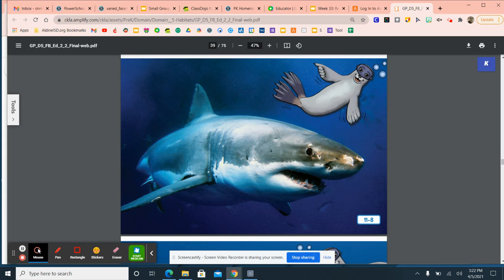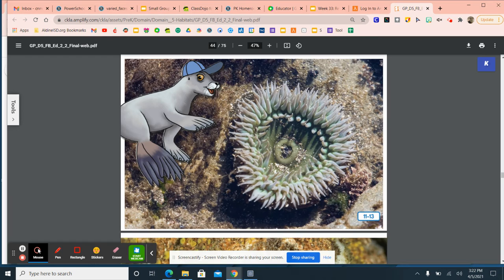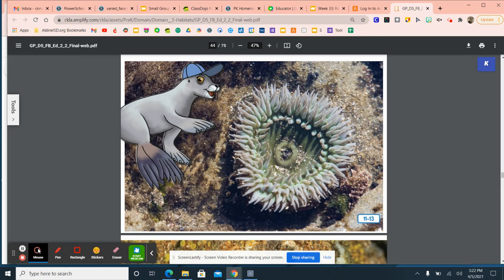Let's take a look at another page from our story that we read the other day. This animal lives in a tidal pool. It's called a sea anemone. The sea anemone has tentacles that it uses to survive in its ocean habitat. What does it use its tentacles for? It uses its tentacles to sting and catch prey as it swims by. So his tentacles sting and catch his food. Pretty cool.